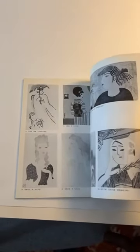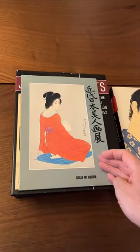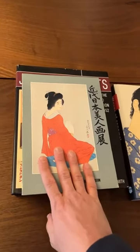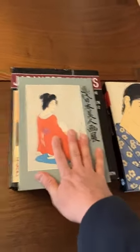And so this exhibition catalog highlights designs by both Shinhanga and Sosaku Hanga artists. Now, the images aren't great. There's some that are in color at the beginning, but most of them are in black and white. But the point is, this is a really great overview of just 20th century Bijinga. It was produced for the Ricard Art Museum's 1982 exhibition of the subject. So it's quite old and not easy to find.